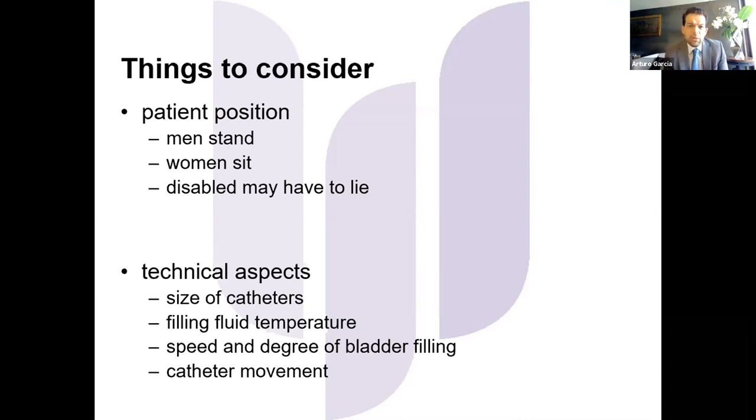And if you have a patient with a bladder over 500 mils, then you can probably fill them up with 50 mils per minute. Remember, this is also important from the bladder diary. We usually divide the maximum bladder capacity by 10, and that is the speed we can use to fill up the bladder. But as a general rule, I usually start at 30 mils per minute and then take it from there.